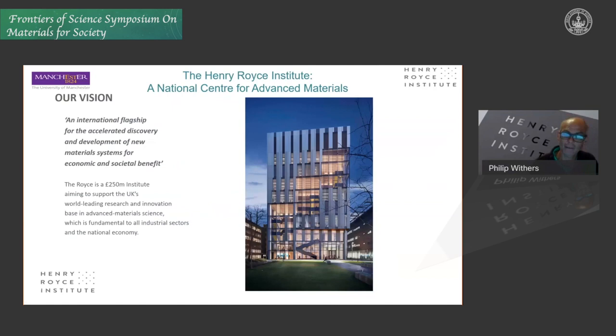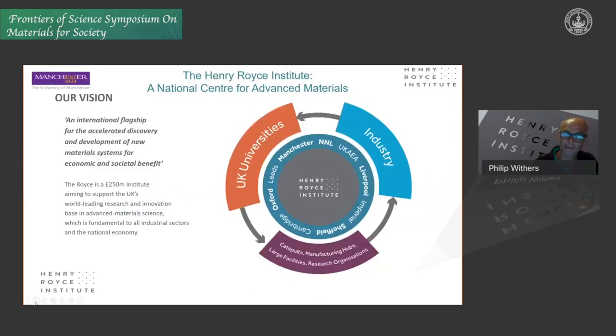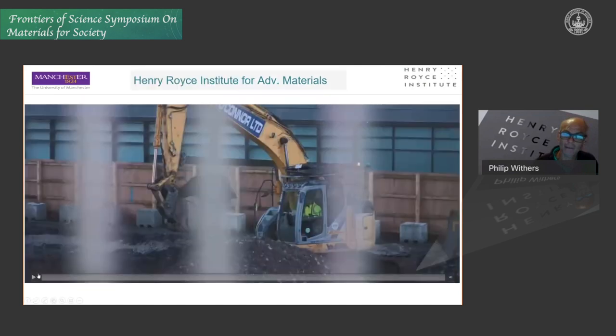But the aim of the Henry Royce Institute is to connect together a range of facilities across the UK, from the universities of Cambridge, Oxford, Imperial, Liverpool, Sheffield, Leeds, and of course Manchester, as well as the National Nuclear Labs and the UK Atomic Energy Authority, to be able to characterize and test materials quickly, and to work with UK universities, UK industry and research organizations. I just want to show you a short video of the Royce during its building. As I say, it is now finished, but here's a little introduction.